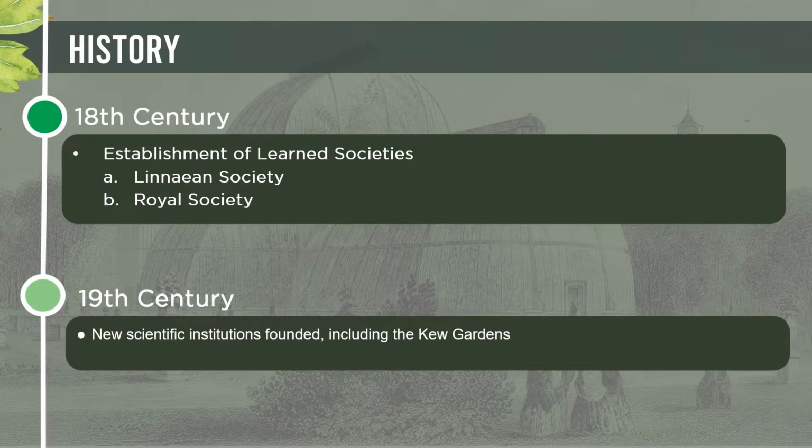The Linnean and Royal Societies were established in the 18th century. They were learned societies that conducted experiments, published various materials, and helped in the dissemination of new information. Then, over the course of the 19th century, new scientific institutions were founded, which increased the scientific knowledge in Europe. One of those institutions is the Kew Gardens.